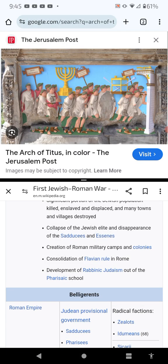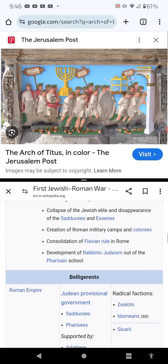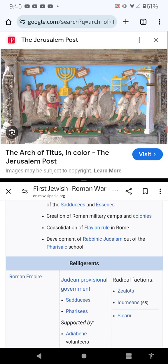The collapse of the Jewish elite and disappearance of the Sadducees and Essenes, because there were different sects: the Sadducees, the Pharisees, the Essenes. I'm not sure if the Essenes were a part of the Sanhedrin, but I know for sure the Sanhedrin was made up of Pharisees and Sadducees, both. The Sadducees were just bug outs. If you go and research, they're straight bug outs, right? According to scripture, there's a lot of things they just didn't believe. So it says creation of Roman military camps and colonies, consolidation of Rome, development.